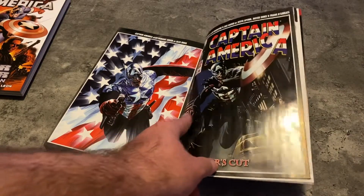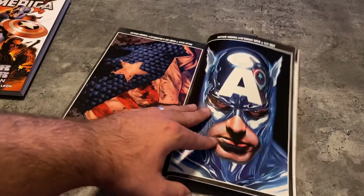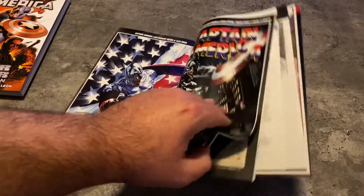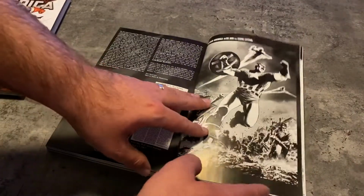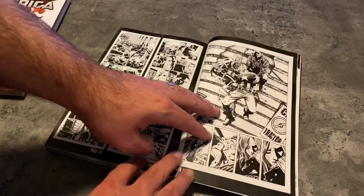I love this cover. I love this image. Really, really cool. Alex Ross, one of the greats, y'all. Don't sleep on Alex Ross. But yeah, really excited to reread this again, that's for sure. There's a lot of extras back here too, which is cool. So you got inks from Steve Epting, some interviews.